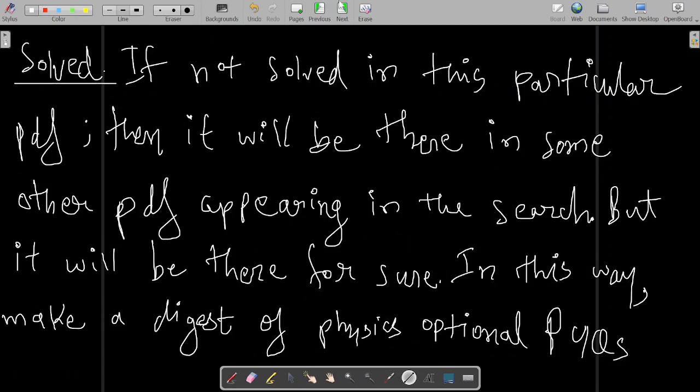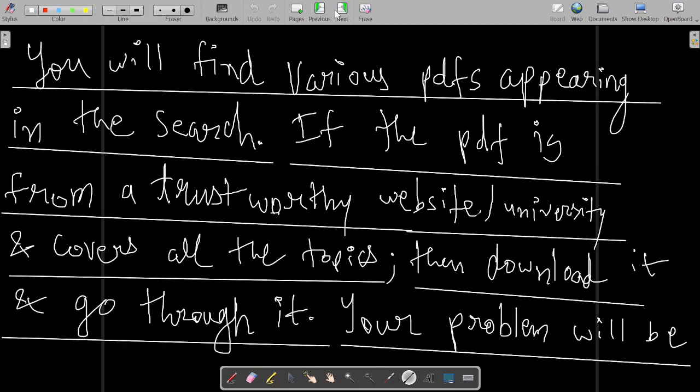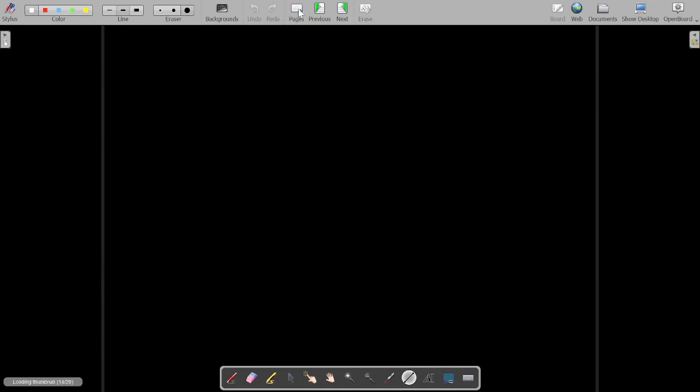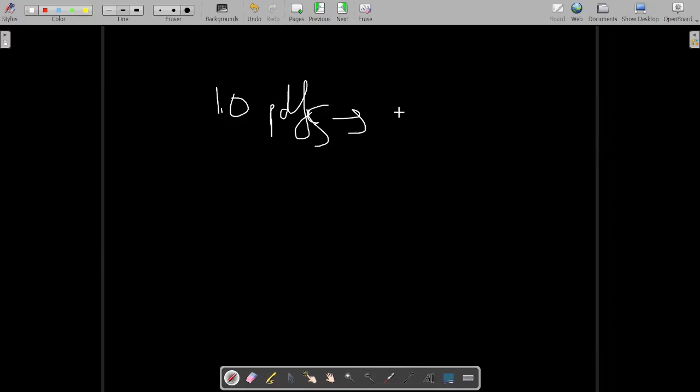Your problem will be solved if you go through that particular PDF. Now, suppose that while searching on the internet, 10 PDFs appeared in the search. Out of those 10 PDFs, two were from flop universities, so just ignore those 2 PDFs. You are left with 8 PDFs.